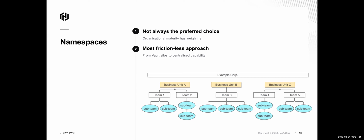And of course, this is the most frictionless approach, but it might not be ideal for you. Not all organizations are at a maturity level where each individual team is comfortable or even wants to manage their own policy. So this is a double-edged sword. You should consider if you should go with a single namespace approach, or a multi-namespace approach, or maybe a combination of both, depending on the capabilities that your team requires.